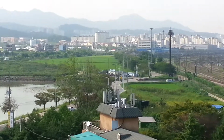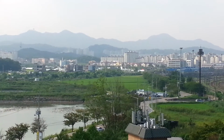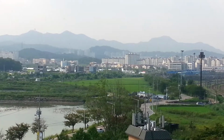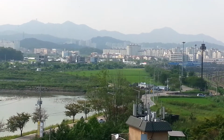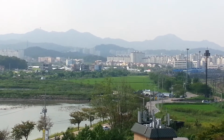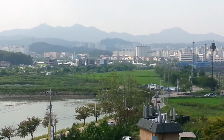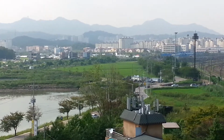Right there, the green you see in the center would be some rice paddies. It's great that they still exist. They've recently passed green belt laws, and most of the new apartment buildings that go up are on the site of existing buildings. So we have this park and this lake around here, and there's still quite a bit of green space, more than you would expect.